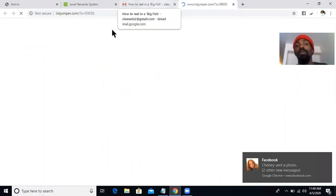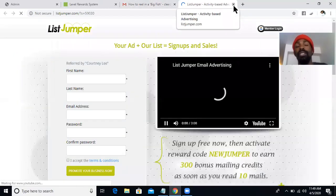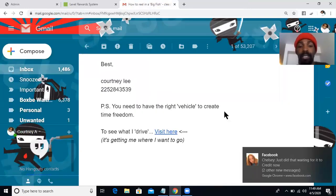So the next day, tomorrow, they're going to receive another email from me, from the system, promoting Levels Rewards. That's just how it works. And look, inside of my system, I had List Jumper. If you remember when I told you to put your link inside of the system, look, right there. I don't even have my Levels Rewards link in there. I have List Jump right there. And I'll show you that in a second. Watch this.